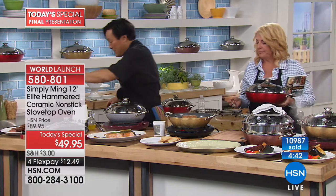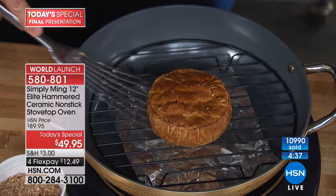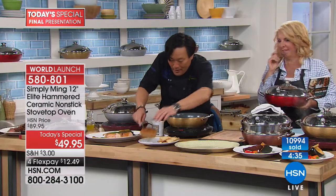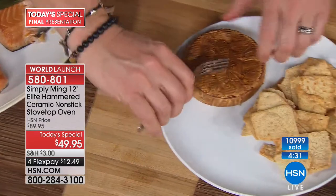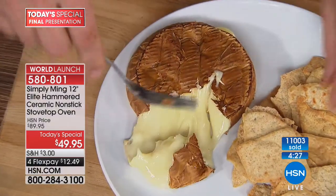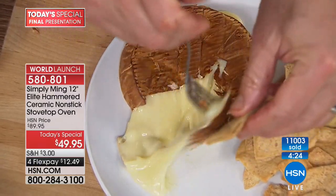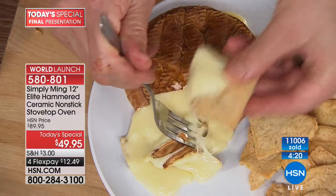And speaking of delicious smoke, look at this thing. Yep. This is our brie. That is so good. Look how good this looks. I could eat that all day long. Boom. And there's our brie. But wait, watch this. Okay, come to mama. Oh, yeah. Look at that ooey gooeyness. Yeah, I'll give you a little piece. You know, and Chef, smoked flavor is so good.